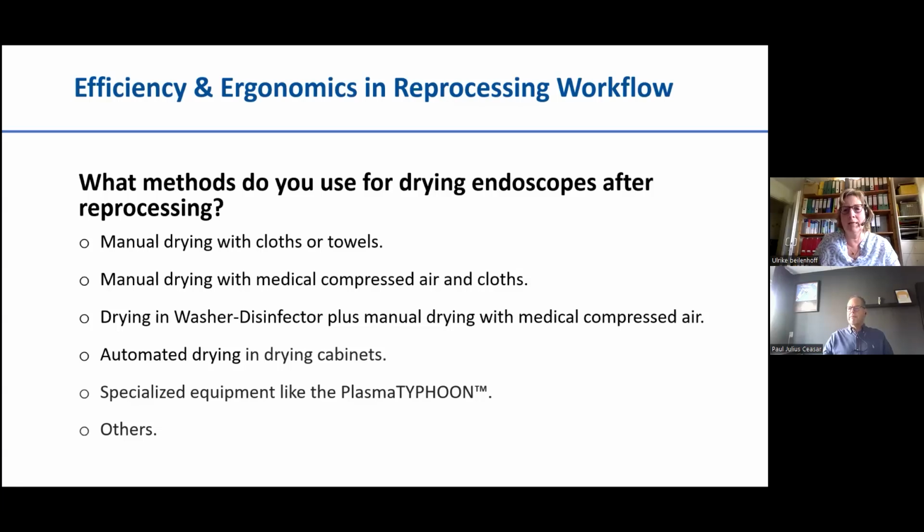So drying cabinets are used by 46% of the audience, followed by the drying after the washer disinfector. And then we also have the manual drying with around 10, 12, 11%. And the Plasma Typhoon or the compressors are used by 11% of the audience. So thank you very much.